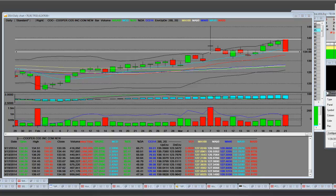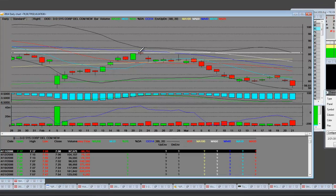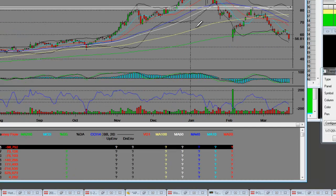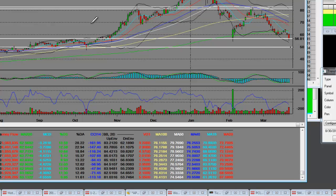So we are also going to take a look at this DDD, 3D Systems. What a correction that this one has had. And we'll be doing a thorough investigation as to why this name had such a great rally, but what caused it to get down. Listen, this is just not profit taking on this one. So we're going to have to do our work and go find out what the fundamentals are, because this thing is really broke. That's just not a pullback right there.